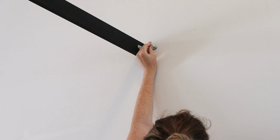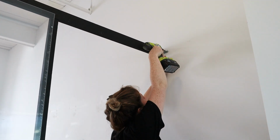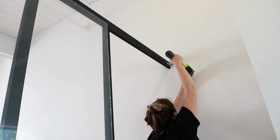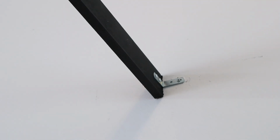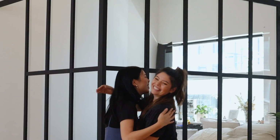We're using metal L brackets to hold the door frames to the walls. We're using strong wall plugs as well, since these spots didn't perfectly line up with the wall studs behind the wall. That's in! I cannot believe how beautiful this looks, and I'm so happy with how it turned out. That was definitely a challenge, but we took it on and I couldn't be more proud.